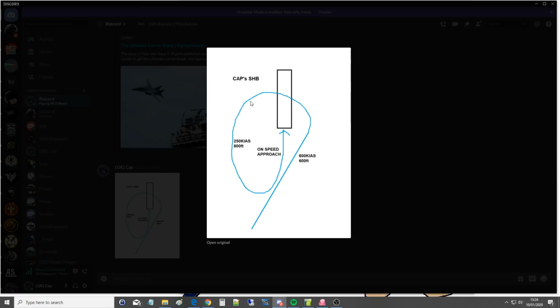We're going to keep pulling, and we're going to intersect the downwind, hopefully at about 250k IAS, which is where we can take our gear out, start putting our flaps down and stuff like that, all the time maintaining 600 feet. And from that, we're going to continue.